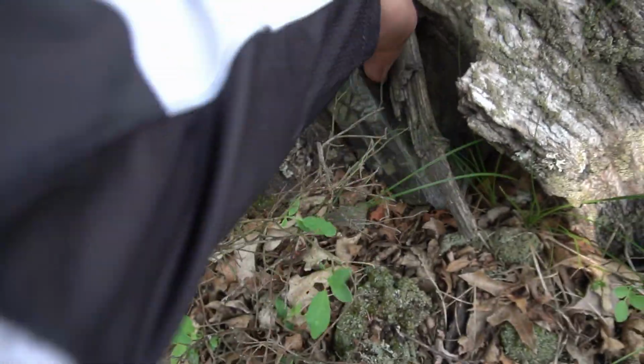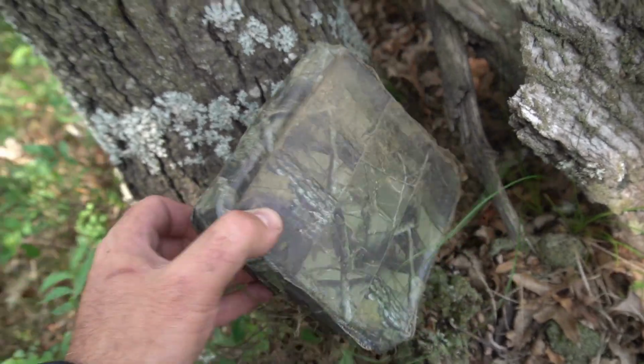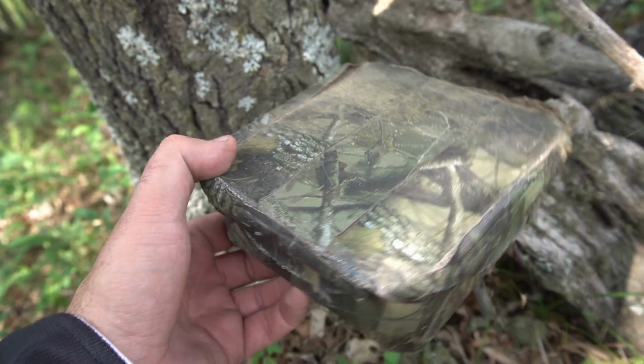So this cache is called Rock and Roll, hopefully not on your head because there's rock crawling over there, but I've already seen the cache, it's right here. That's a decent sized one too.